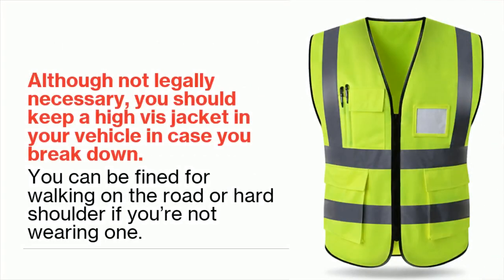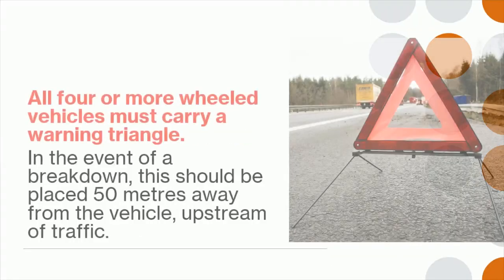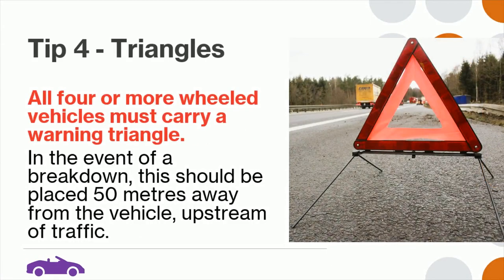Tip 3. Although not legally necessary, you should keep a high-vis jacket in your vehicle in case you break down. You can be fined for walking on the road or hard shoulder if you're not wearing one. Tip 4. All four-wheeled vehicles must carry a warning triangle. In the event of a breakdown, this should be placed 50 meters away from the vehicle, upstream of traffic.